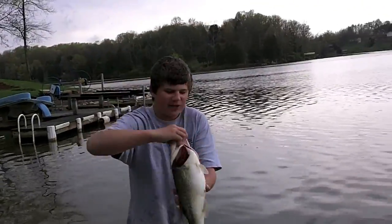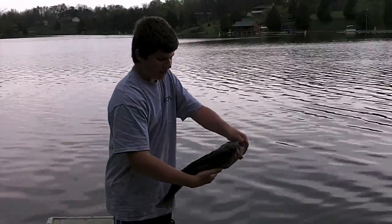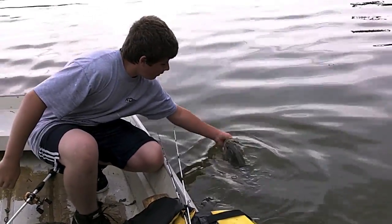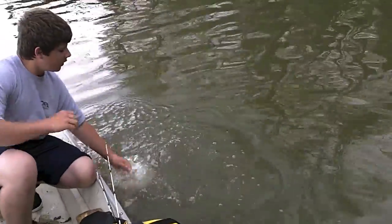Nice fish. His tail's glittering, so we're not going to put him in the live well. Tell him what you're doing. We're just going to let him go because he might be spawning. Just going to let him go right where I caught him. This is the same little cove where I caught him at. Alright, buddy. There you go. He'll probably go right back.